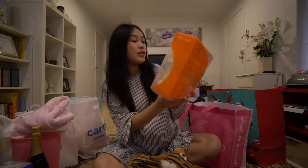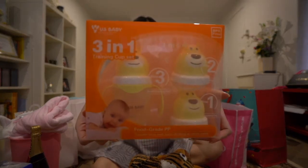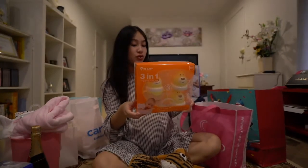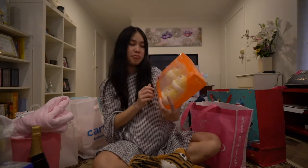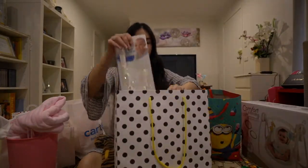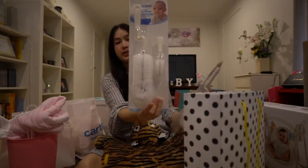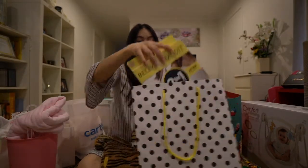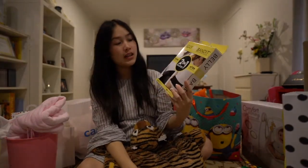And this one here, which I've opened a bit, is the 3-in-1 training cup set. Isn't that so cute? There's a training cup, a juice training cup, and a straw training cup. Wow, that's pretty cool. Two bottle brushes, so that's one here and one here. And also a 2-in-1 band for during pregnancy and post-pregnancy.